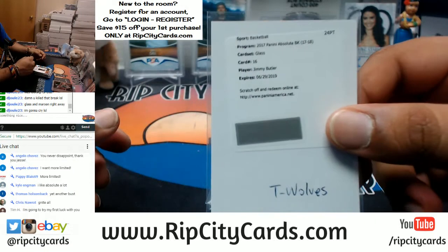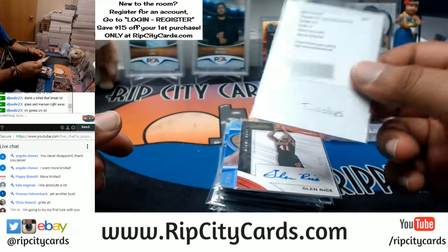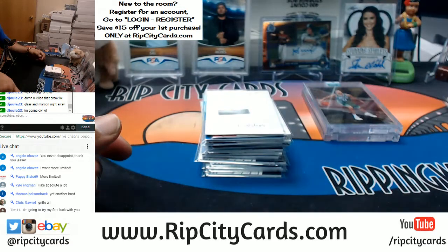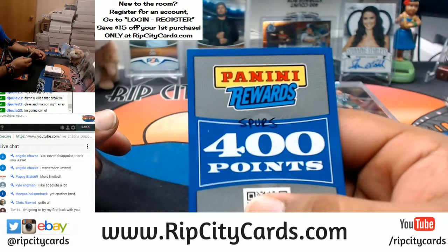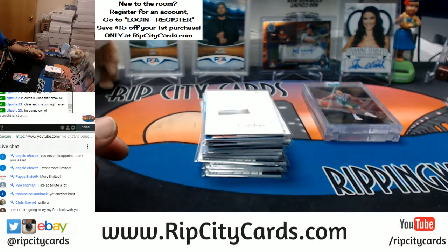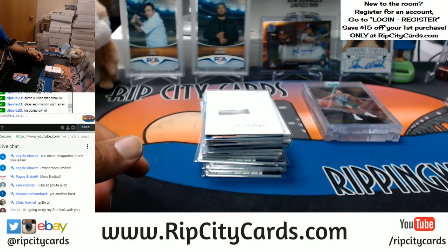Oh, and the case hit the glass insert for Jimmy Butler of the T-Wolves. And the 250 Panini points for the Mavericks, as well as 400 Panini points for the Spurs. That was the break, you guys. 2017 Absolute Basketball. Full case PYT number 6. Thank you all very much. We'll get that right out to you.